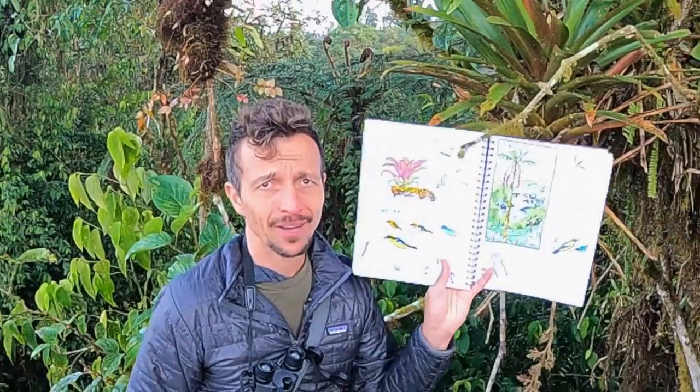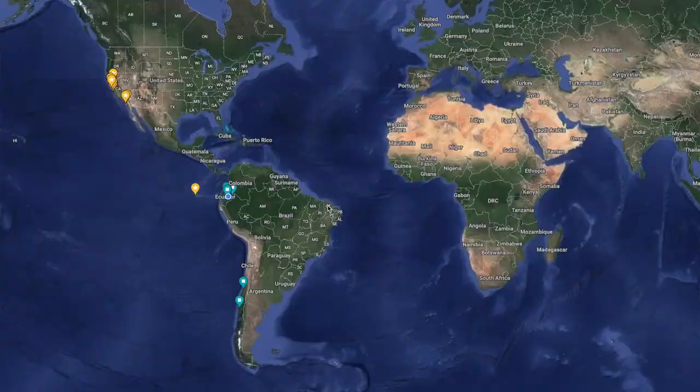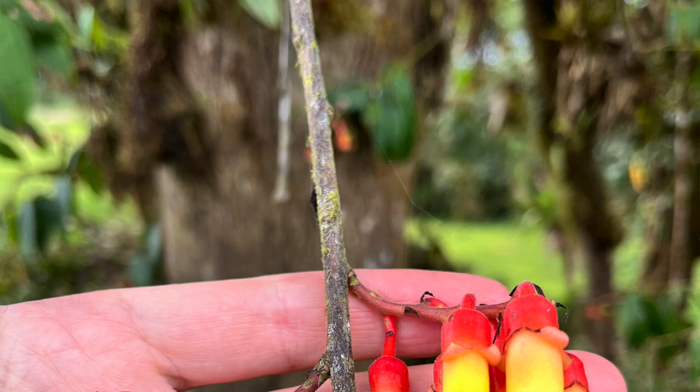Right now, I'm gonna show you how to nature journal in the cloud forest. So this is the Choco Andino cloud forest in Ecuador, and it is one of the most biodiverse places on the earth. And it is also a very endangered ecosystem. So I'm gonna start with sort of the bigger picture.